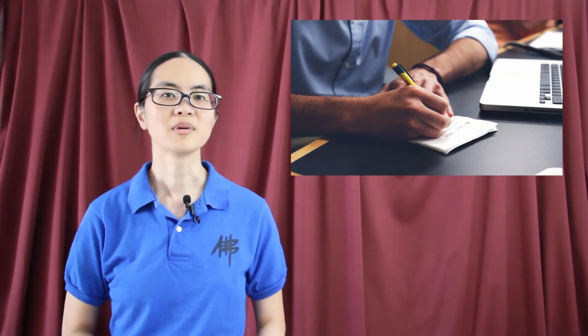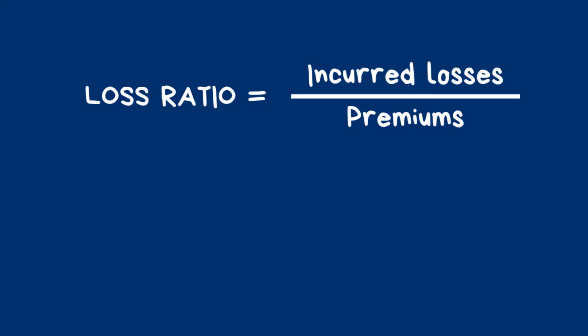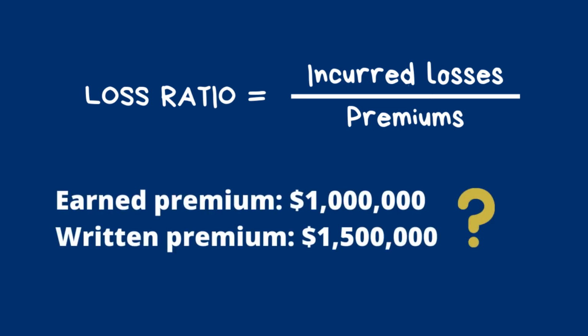This way, you're pretty much just learning to memorize one formula at a time rather than trying to learn all of them at once. When you are memorizing the formulas, try to memorize them exactly as they appear in the course materials rather than trying to cut out words. Otherwise, what if you're shown multiple components that have the same keyword? For example, if you memorize the loss ratio as incurred losses divided by premiums, are you sure you'll remember if you're supposed to plug in earned premium versus written premium? Don't take that chance. Memorize your formulas without cutting anything out.